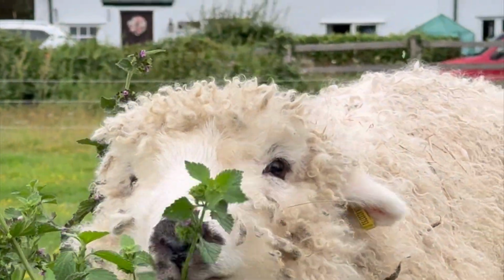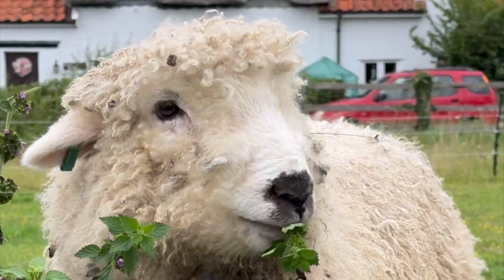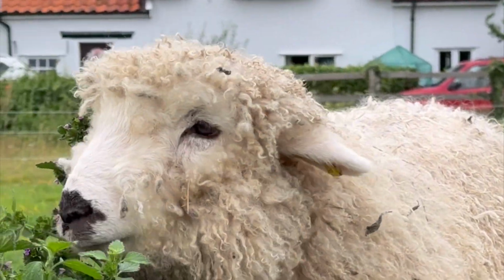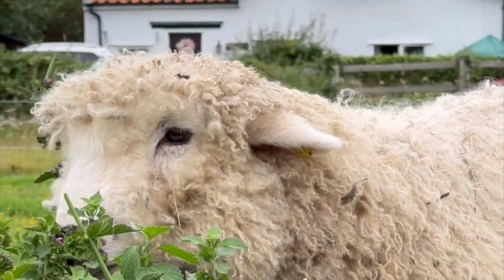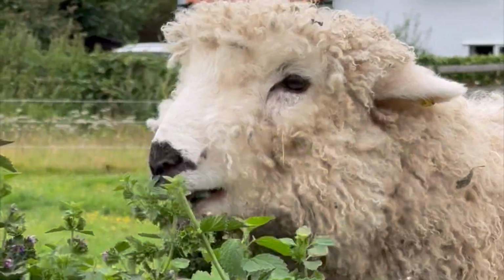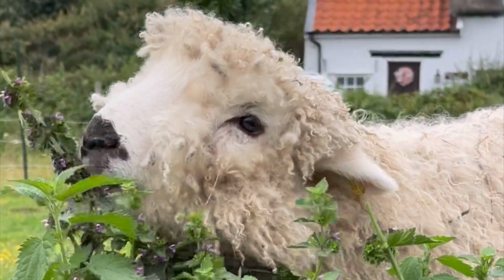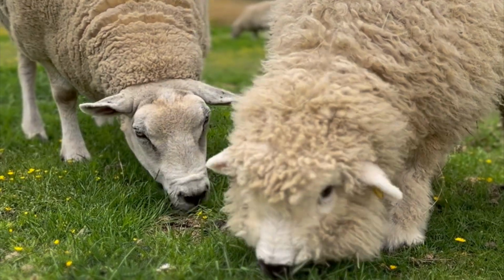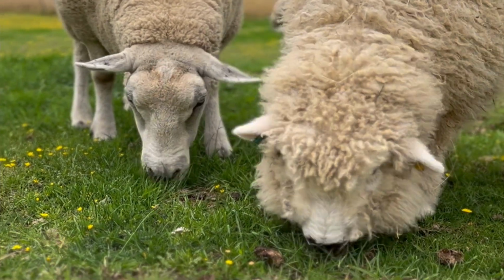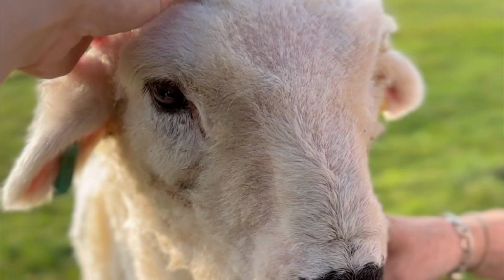You've got to meet Bertie next. He is our grey-faced Dartmoor, and he found us because he was in need of a safe forever home. He was born into a breeding situation, had been bred to produce show sheep, and he didn't make the grade. So his breeder was looking out and appealing to anyone who could offer Bertie a forever home.